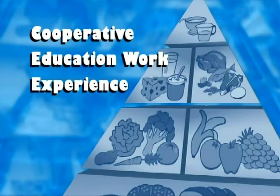There's also a co-op work experience that's required of all the students. The students are required to do a 400-hour paid co-op work experience where they go out into the field and work in a paid position.